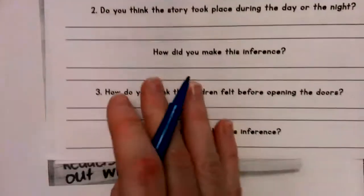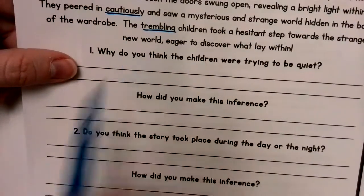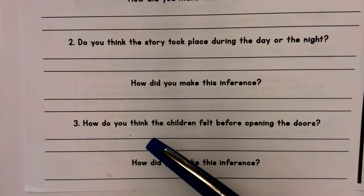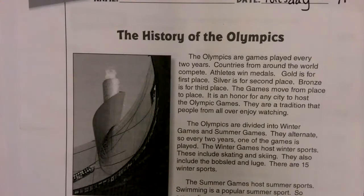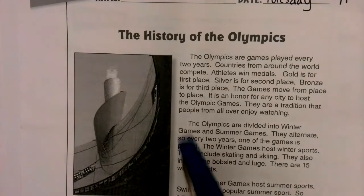Oh man. And how'd you make that inference? So those underlined words will be your answer for that part of question 3. If you need to listen to it again, you certainly can. But that is your other assignment. And the last thing that you're going to need to do for reading today is this story, The History of Olympics. So we're going to read about the history of the Olympics. I'm going to read it to you, and then I'll read you the questions as well.